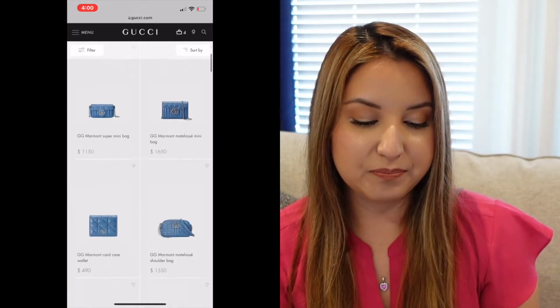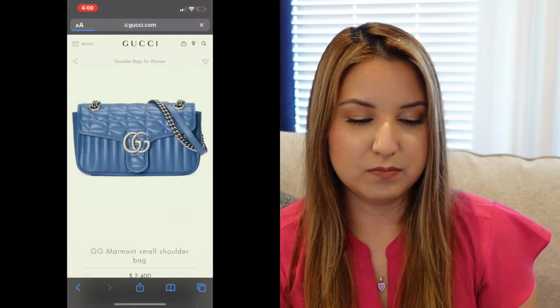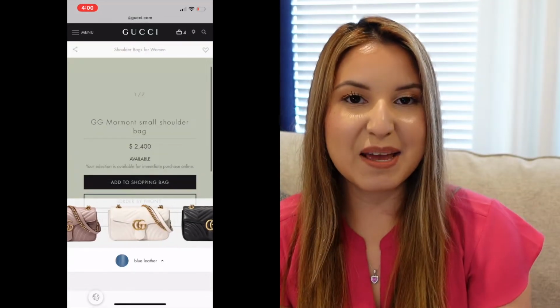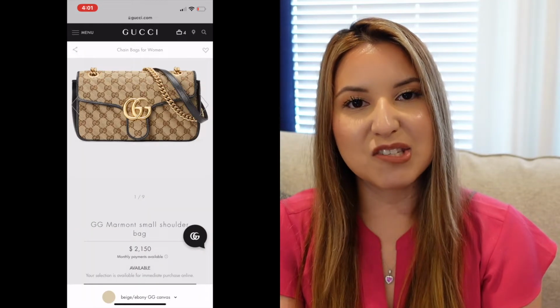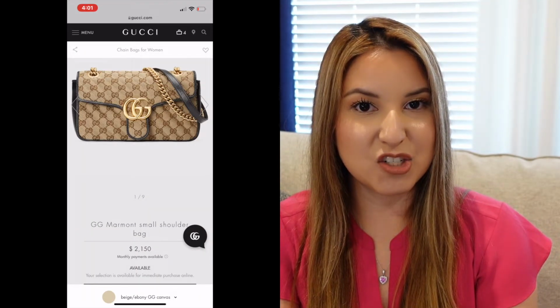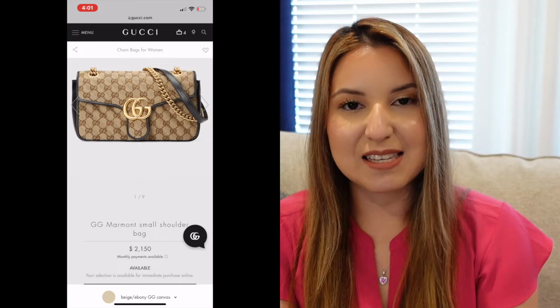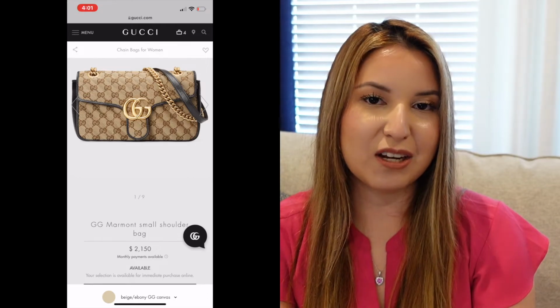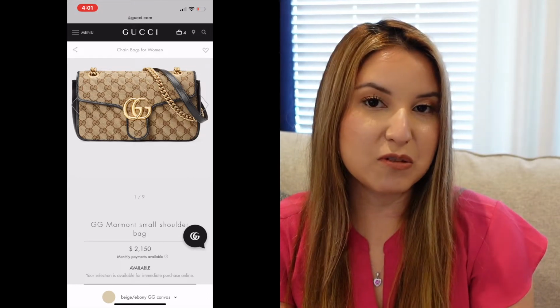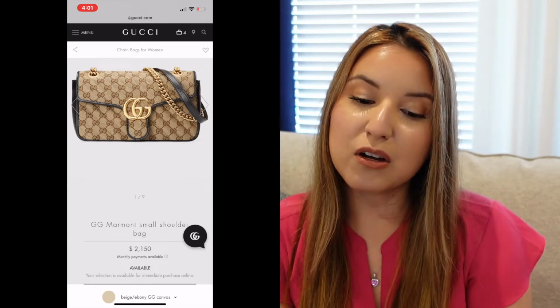I'm going to go ahead and pop on the screen the other handbag that I really want, but just as an alternative. So this handbag is a GG Marmont small shoulder bag. This again is in the same construction as that shoulder bag that I showed earlier that's in the cart. So it is in a black leather and fabric combination, also with the shiny gold hardware. This one, however, retails for $2,150. So technically speaking, I can't just get this and the cosmetic case and call it a day, but I will be a little bit over the budget.